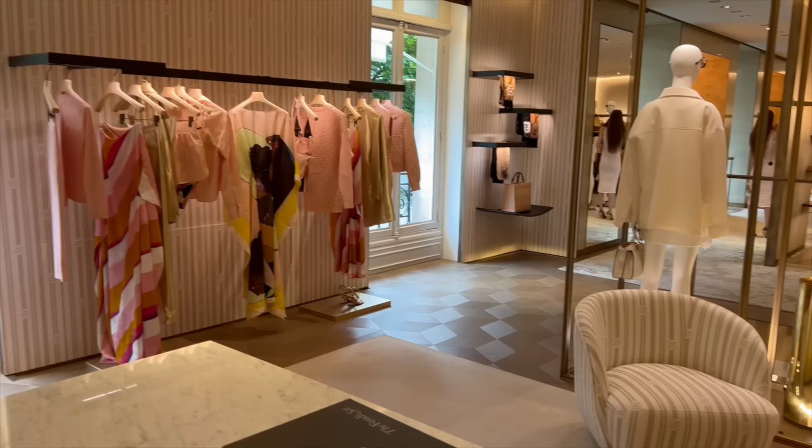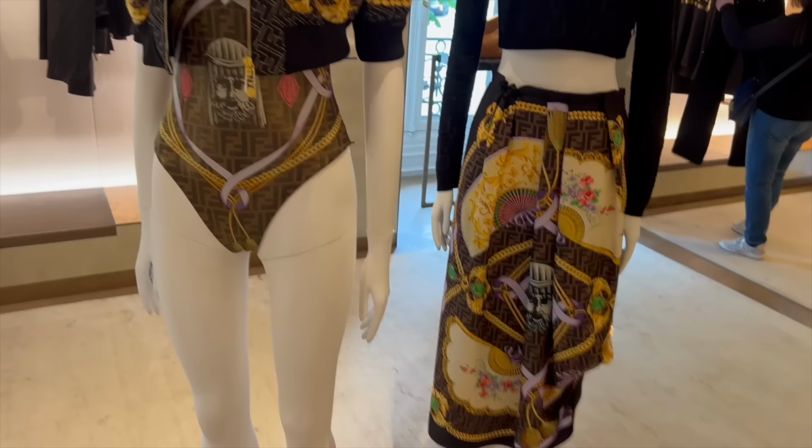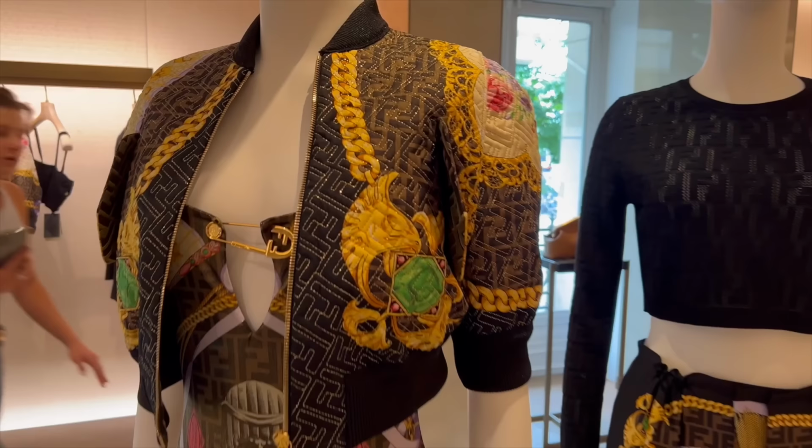So this is the ready to wear. This is actually the old season pieces. And look at these boots. Haven't seen these before, but they're from the previous collection. And here we have the Fendace. What do you guys think of this collection?